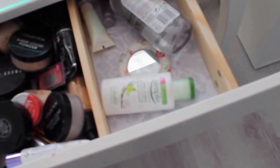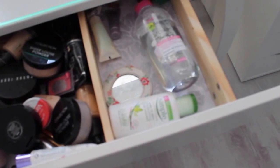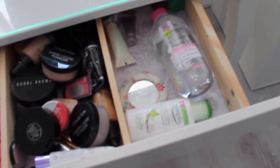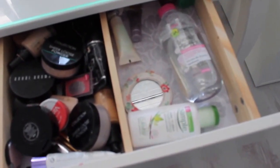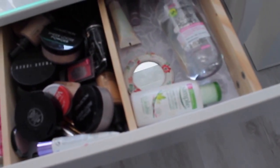On this side I've got the little mirror. I've got some Garnier Micellar Cleansing Water, which is absolutely amazing. Basically I take all my makeup off with that first, and then I cleanse my face with cleanser in the bathroom afterwards. There's also some moisturiser in there. And a little stool underneath.